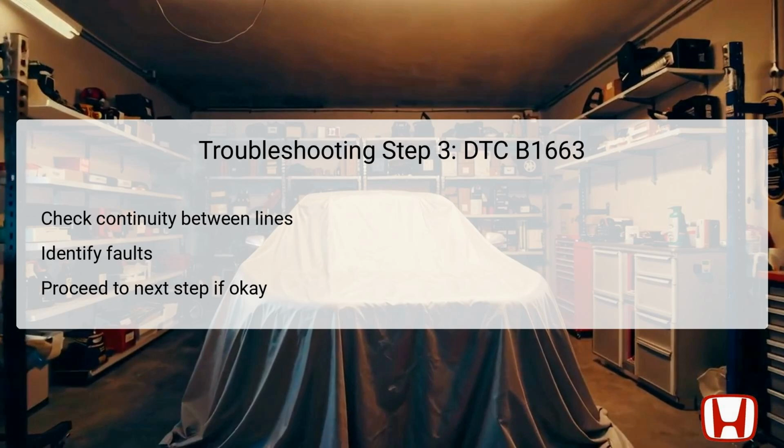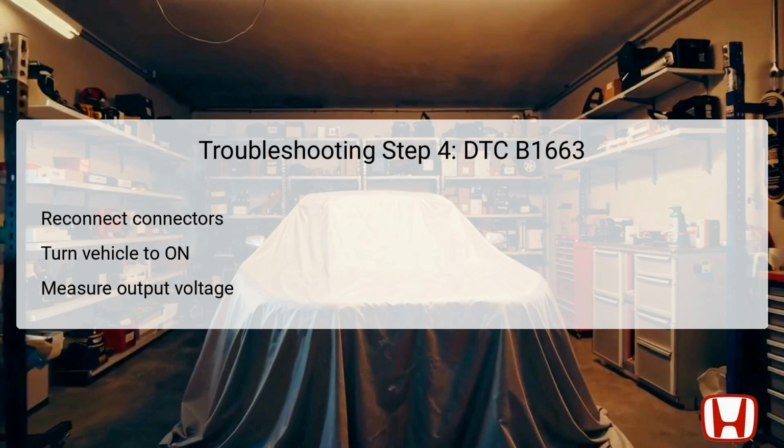If continuity exists, it confirms the presence of a short, which would need to be repaired in the wiring. If there is no continuity, it indicates these wires are functioning properly, allowing you to proceed to the fourth troubleshooting step. The fourth step entails checking the output from the body control module.